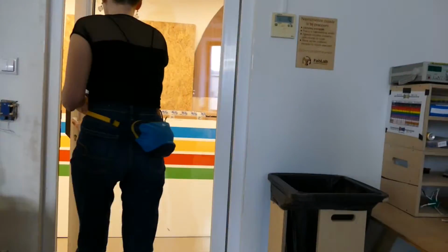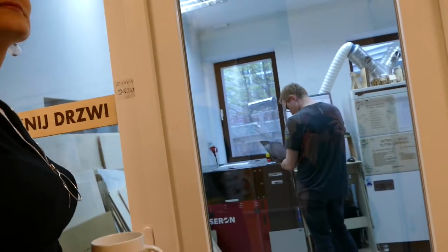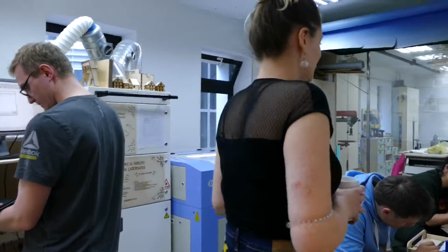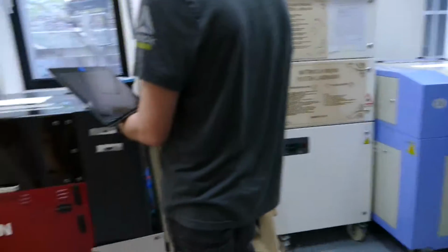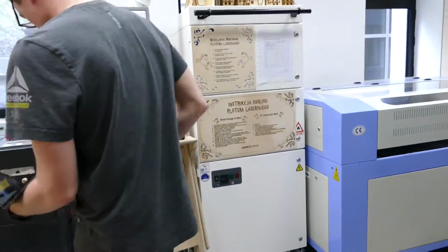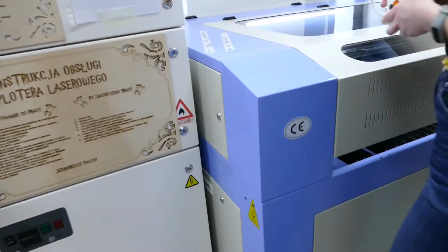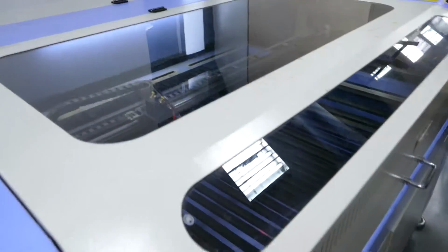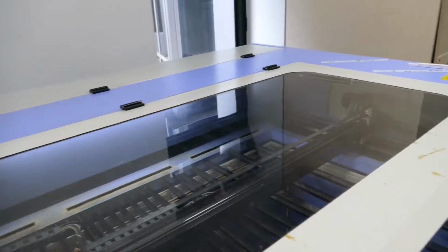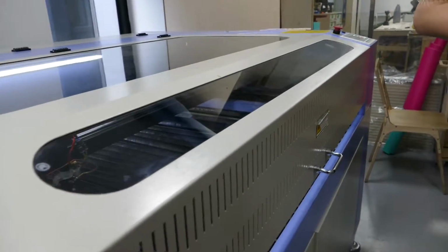What else do we got? Prototyping, laser here. Yes. Okay, so this is our prototyping workshop. Currently very busy. We have two laser plotters here, and it is one of the busier workshops that we have at FabLab. It's basically used for prototyping and post-production.